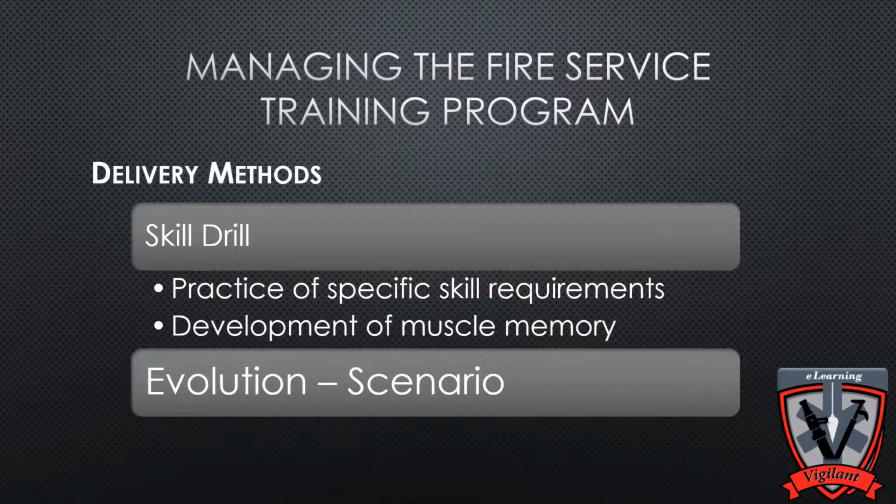And what's happening is the instructor here is acting as a coach to help develop that skill. And what we're talking about with muscle memory is we want a firefighter to get so good at a skill that they don't have to worry about performing the skill anymore. They just have to worry about the hazards that are around them. And muscle memory is a real unique thing. A lot of times muscle memory is something we don't even think about, and that's the whole idea of it. It's being able to do something without actually physically thinking about the actions themselves.